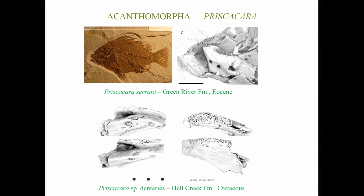So that we were able to start recognizing that Green River fish taxa extended back into the Cretaceous, and were swimming in the rivers that flowed across Alberta at the time of deposition of Dinosaur Park.